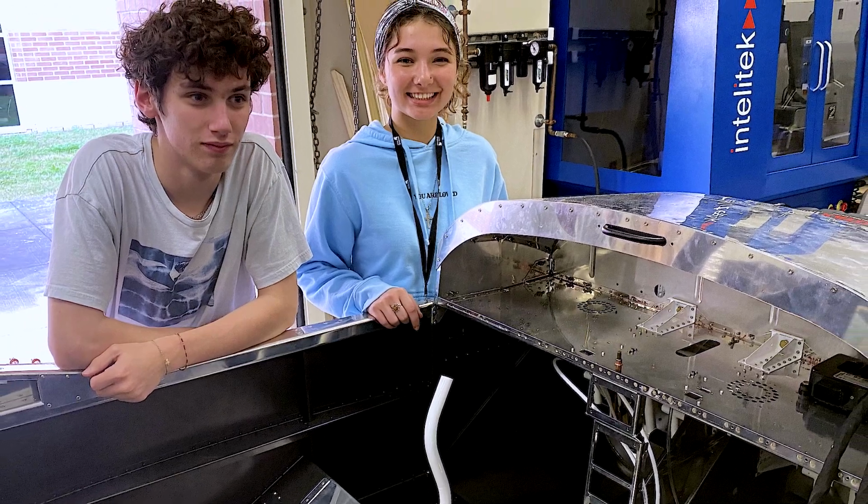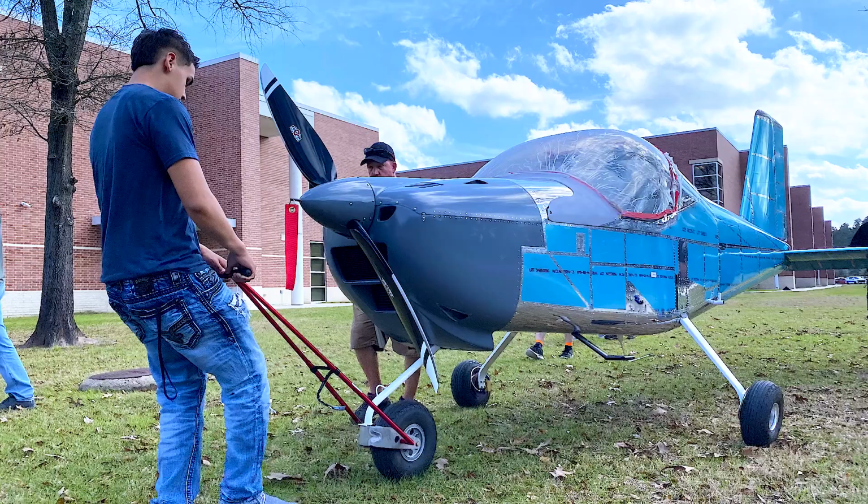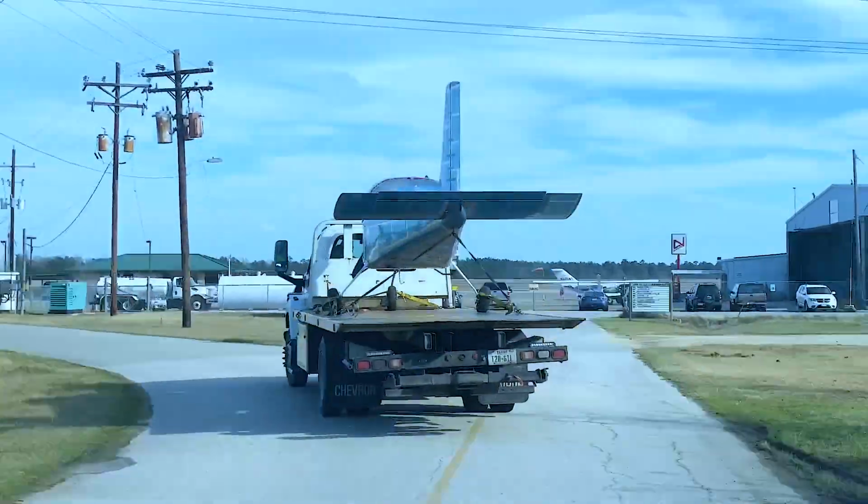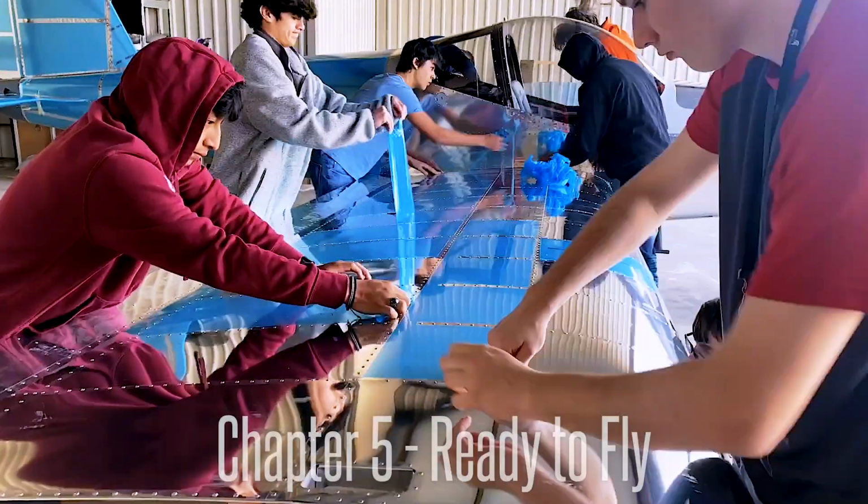In this first semester, we got to put in the avionics, tie all the systems together, finally start testing it as a full plane, and then make the big move back in January up to the airport so we could get it in the hangar.